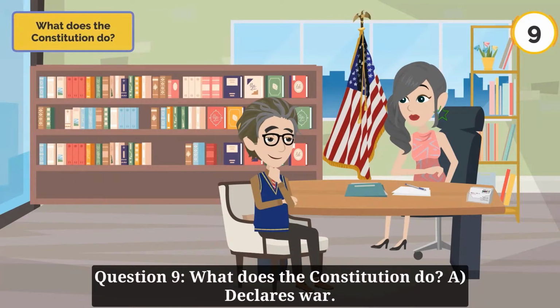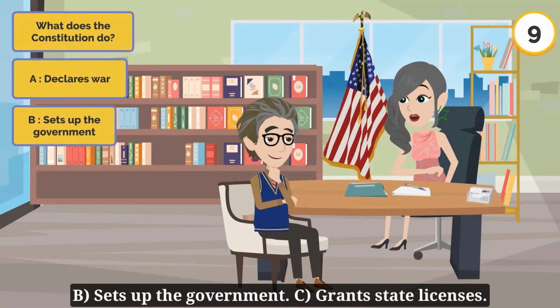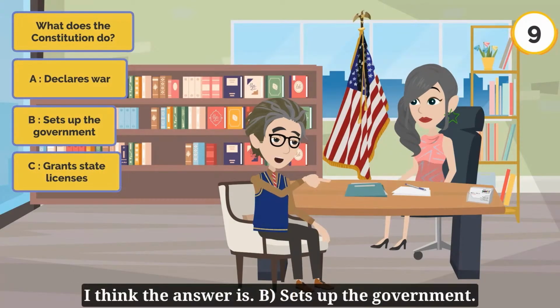Question 9. What does the Constitution do? A. Declares war. B. Sets up the government. C. Grants state licenses. I think the answer is B. Sets up the government.